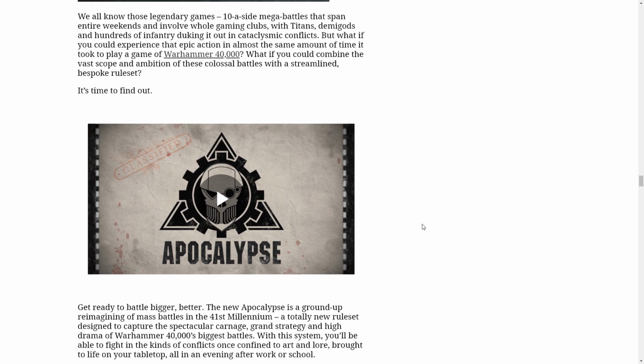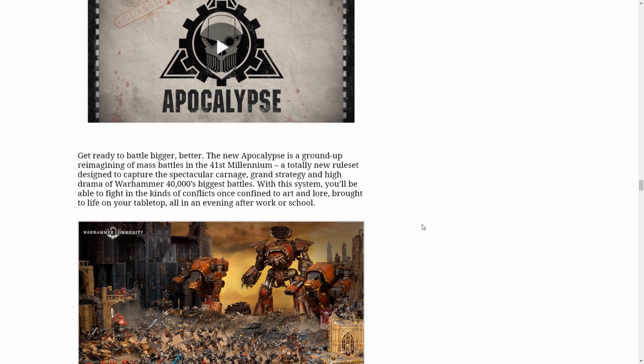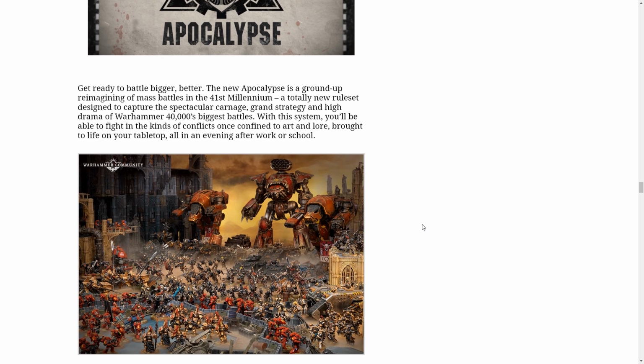Oh, and there's a new version of Apocalypse. Nice. So the new Apocalypse is a ground-up reimagining of mass battles in the 41st millennium, a totally new rule set designed to capture the spectacular carnage, grand strategy, and high drama of Warhammer 40,000's biggest battles. With this system, you'll be able to fight all the kinds of conflicts once confined to art and lore, brought to life on your tabletop, all in an evening after work or school.